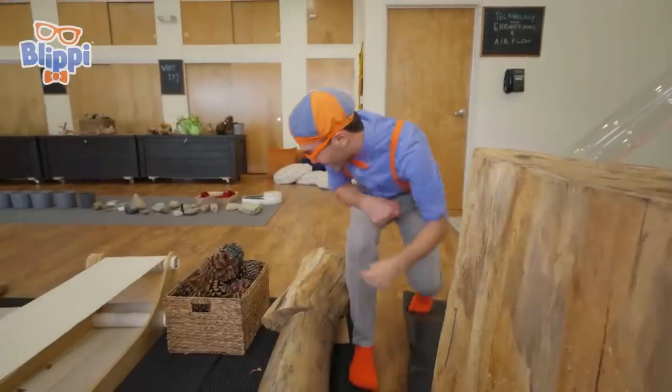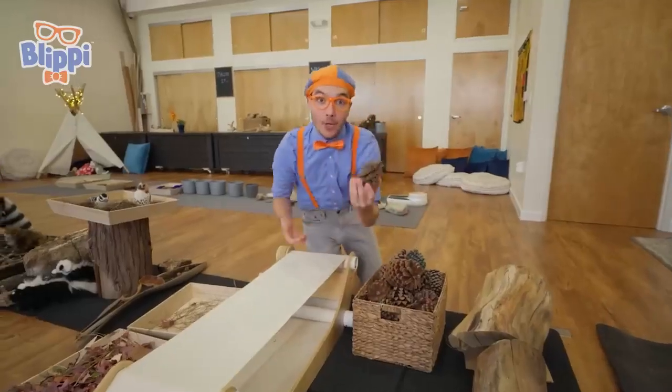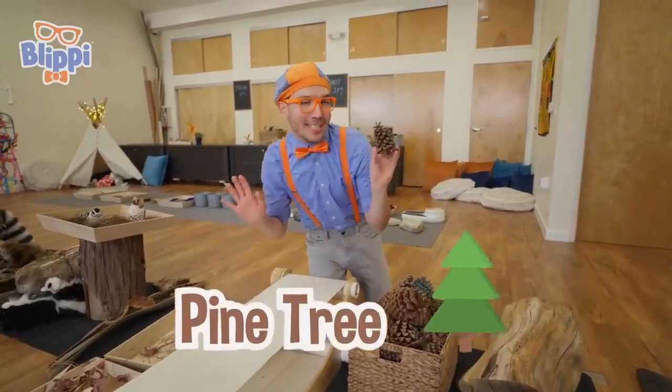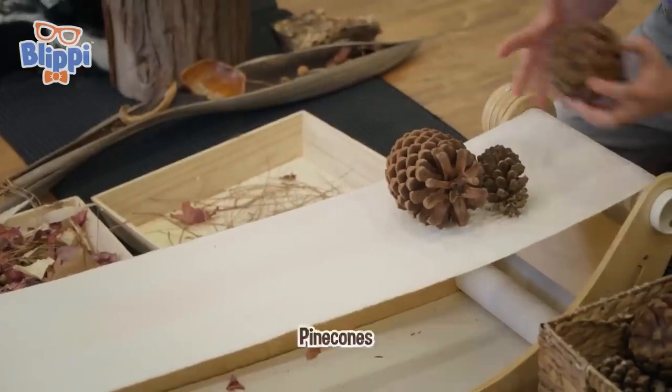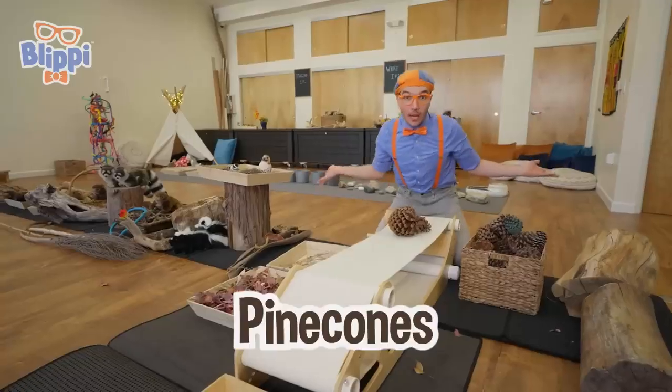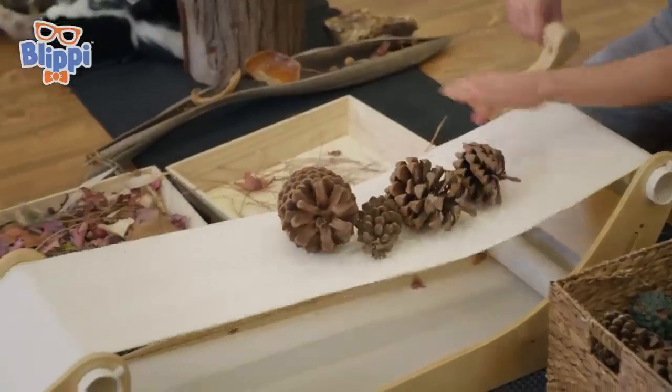Whoa, look at this. Whoa, it's another part of a tree. Well, a pine tree has pine cones. We need to get all the pine cones to the other side so they can grow up to be strong trees. Here we go. Pine cones.